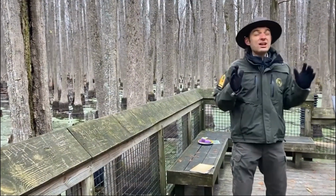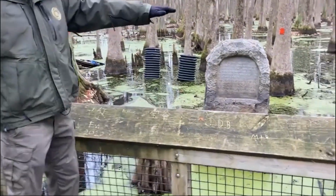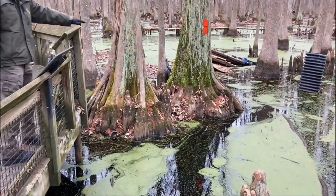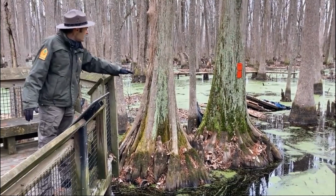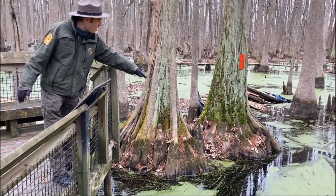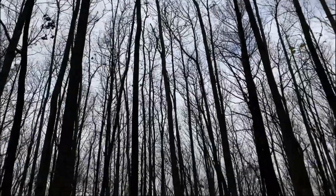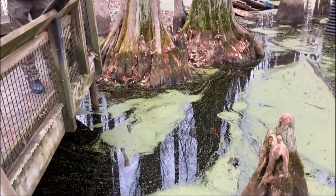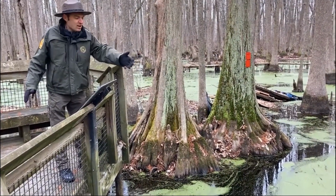Your view is exactly like it would have been when the surveyors were coming here. And some examples of what they talk about are these cypress trees that you can see right over here. This is a good one to look at right here. Cypress is very well adapted for growing in a swamp like this. You can see how it gets these knees or roots that grow out of the water like this, and what that does is that helps them breathe, and it also helps them stay stable in the soil. Cypress can grow for hundreds of years, and as you can imagine, there have been many windstorms come through here, and this helps hold them in place.